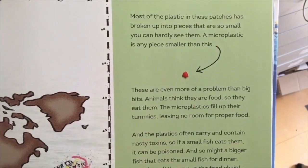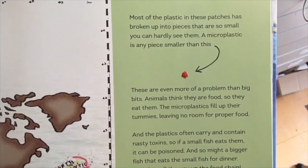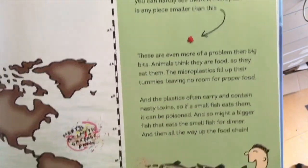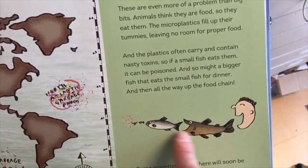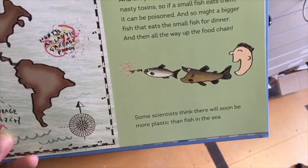And the microplastics fill up their tummies, leaving no room for proper food. And often the plastics contain nasty toxins, which are poisons. So if a little fish eats them, so might a bigger fish that eats a little fish, and so might a bigger fish that eats that fish. And some scientists think there will soon be more plastic than fish in the sea.